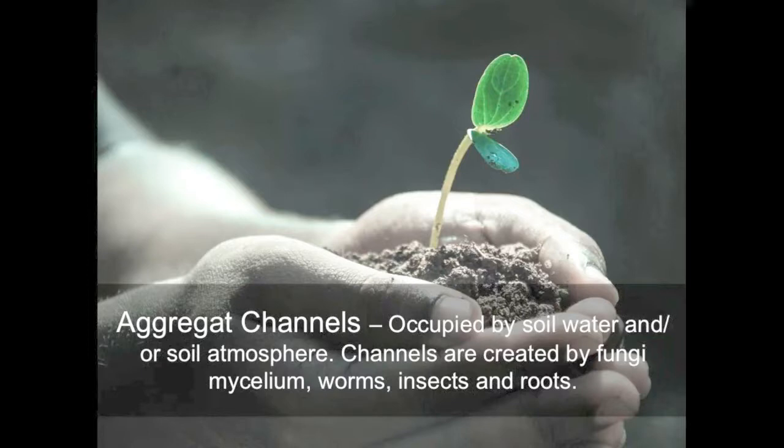The channels are also created by living organisms. Fungi put out mycelium, worms create channels, that's pretty obvious. Insects do that as well, and worms actually secrete a sticky leaf behind, and that helps to form up aggregates.